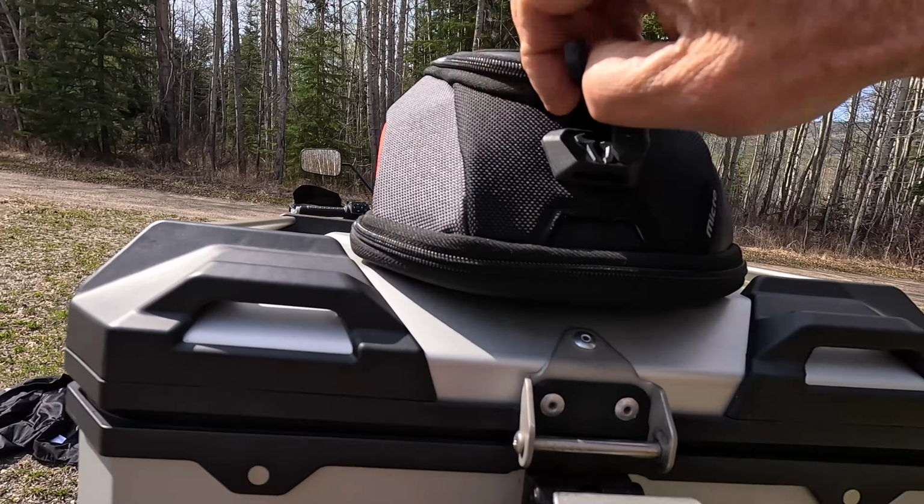And I can also put a GoPro up here. I got a ram mount for the GoPro. So I used that up and got everything off my handlebars, because if you want to go in here and use a touch screen with stuff in the way, it's not nice.